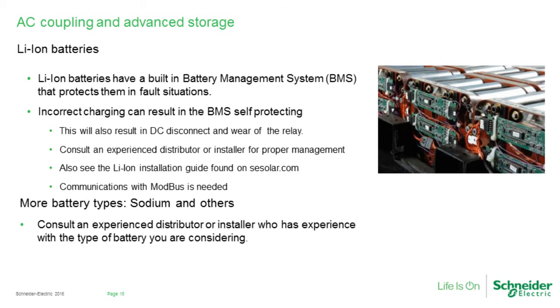With AC coupling and advanced storage, we really have to understand what is happening with a lithium-ion solution and remind ourselves that with a battery management system, there's kind of a second set of brains and operations that are helping to manage the system overall. And there could be conflicts within that system. So with AC coupling, we have to be very careful about understanding exactly how that battery management system is going to interact with the total PV solution, especially if the grid isn't there.